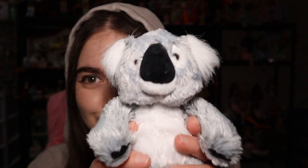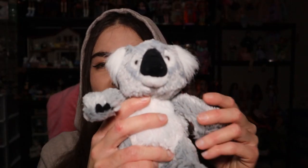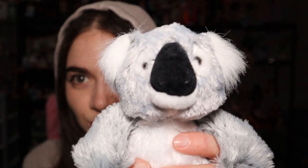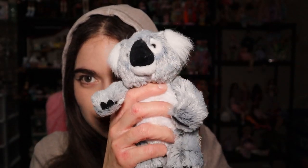Okay, so here is the next one. This is a cute little koala bear. So this is the Littlekins koala. He's got his rear tags. My mom found him at the thrift store. How cute is he? Oh, so sweet. He's so soft too. Oh, adorable.